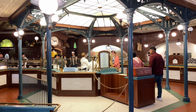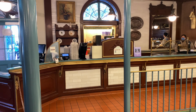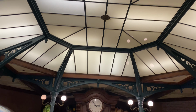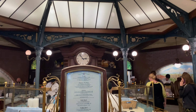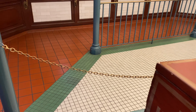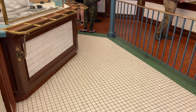Kind of excited to see what it's going to be looking like after. So I just spoke to a cast member right now, and they said that all this right here is actually going to be changing. Then the main glass dome. Rumor has it there's going to be a chandelier coming to it. So pretty cool. And they also said that they're going to be getting new flooring, which I kind of hope so. It's Tiana's place. Got to make her look beautiful, right?